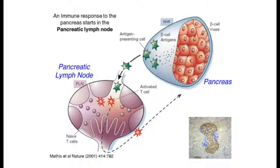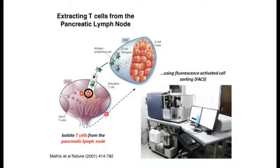So what we've been able to do as part of this project is get at pancreatic lymph nodes using a mouse model of diabetes and purify these islet reactive T cells from the rest of the T cells within the pancreatic lymph node. And we've been able to do this using a high-speed cell sorting machine. And what this allows us to do is to isolate individual cells based on their characteristics so that we can then study that population of cells.